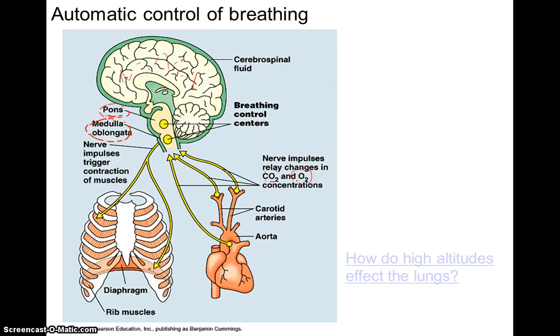So you don't necessarily have to think about this. If you're running around, your breathing is going to increase involuntarily. You don't have to think about your breathing. Your lower brain, your pons and your medulla oblongata, do that involuntarily. So breathing is both a voluntary and an involuntary process.